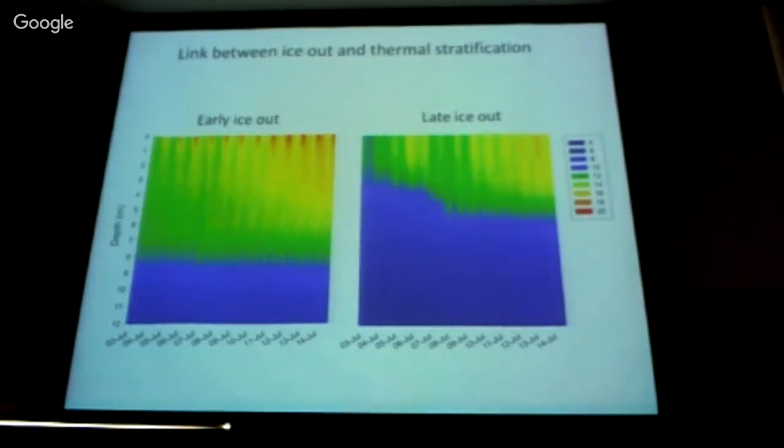As Kate talked about earlier, we actually see some pretty tight coupling of the timing of ice out and thermal stratification patterns in these Arctic lakes. Unlike what we see in Maine lakes, that link is not so strong, I should just say. But here in the Arctic, what we see is that in years with earlier ice out, we tend to get much deeper mixing in lakes over the course of the summer compared to years where the ice is coming off later. So this shift in ice out has a strong effect on lake thermal stratification patterns here.